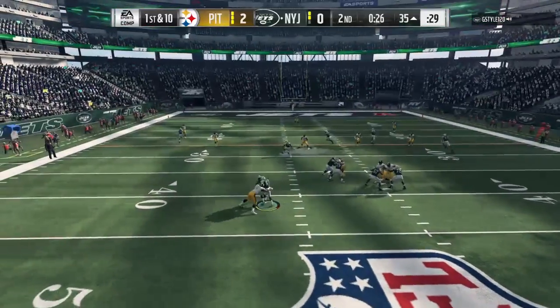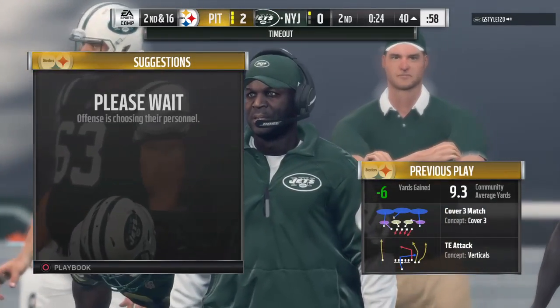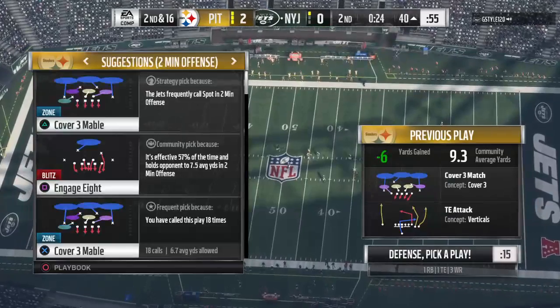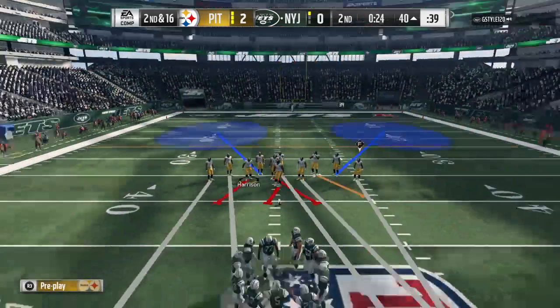On 1st and 10, Hackenberg. And no escaping this time as he'll go down. They got him for a sack. Now before this second down play, we'll get whistles and a timeout, as they'll stop the clock with 24 seconds to go in this first half.